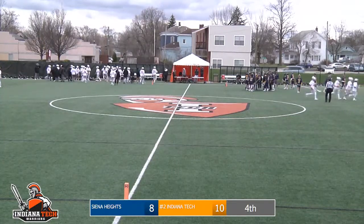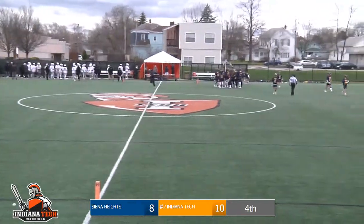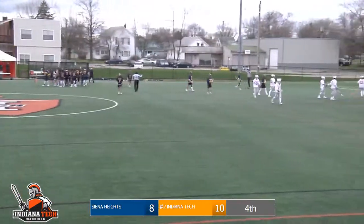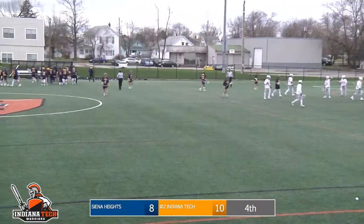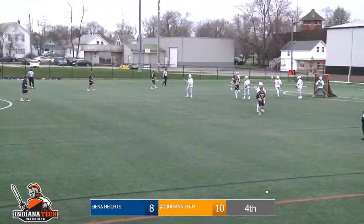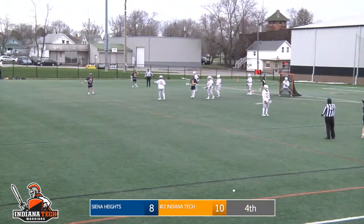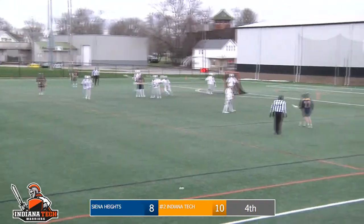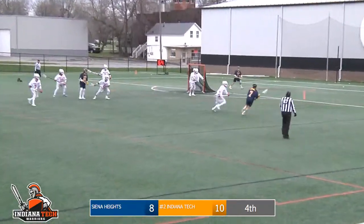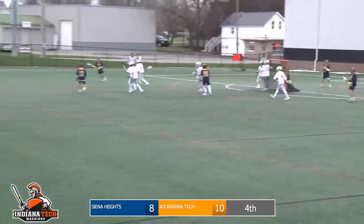All right, welcome back. 2:13 on the clock, and while we have it, we'll take a minute to look at the stats. 40-23 are the shots. Clears 20 of 23, Indiana Tech, 18 of 22 for Siena Heights. Faceoffs 16-6 advantage for the Saints. They have the ball now. It's Sismedia. Got it behind the net. Potter.